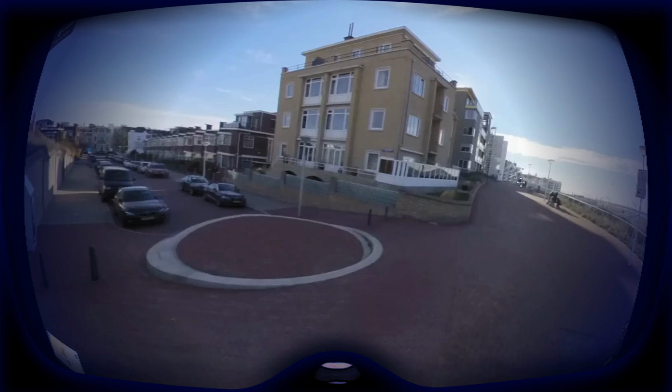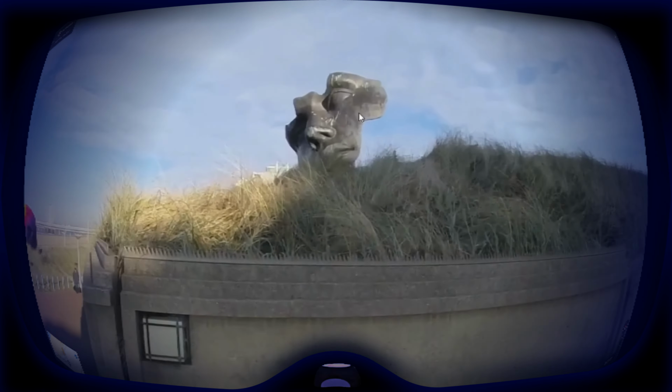Broken face is probably just a typo, probably referring to a picture of a broken face statue or something like that. You can find it in a Dutch city called The Hague. It's part of an art museum there.